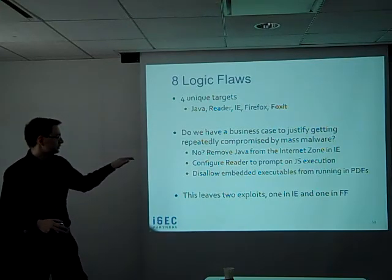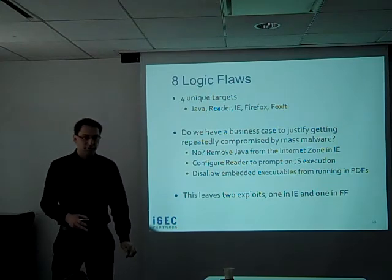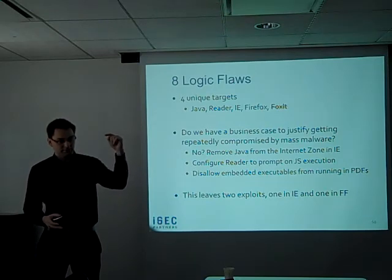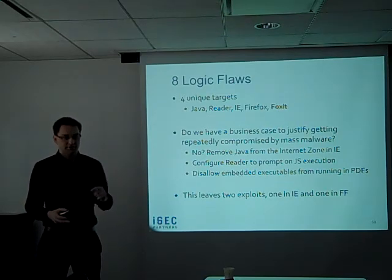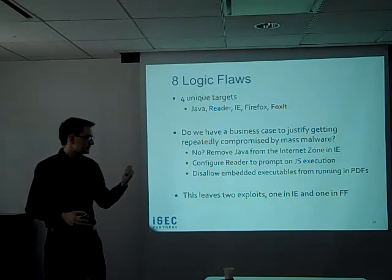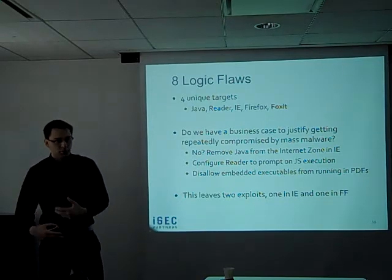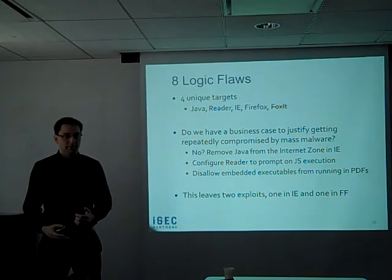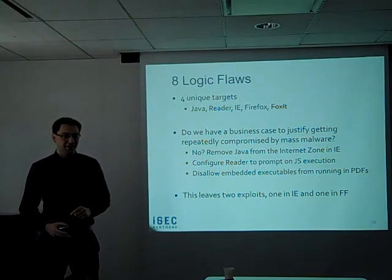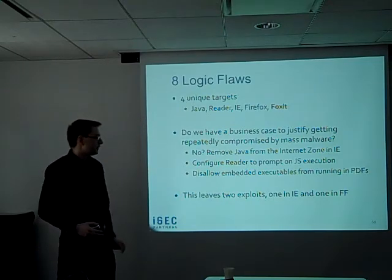The next thing we do is we configure Adobe Reader to prompt on JavaScript execution. Most PDFs don't contain JavaScript, and if they do, all this does is put a little yellow bar at the top of Reader that says, do you actually want to run this JavaScript? Yes? Okay, good. What this does is if Reader is opened in a tiny little invisible iframe and is trying to exploit one of these vulnerabilities through automatically opening your plugin, you can't hit that accept button, so it no longer works.